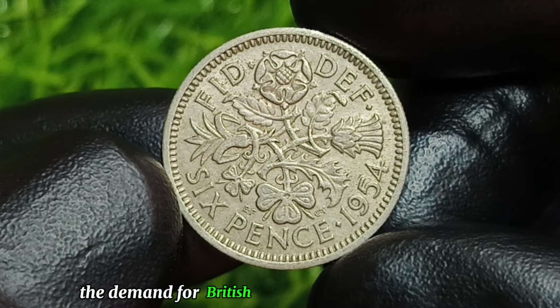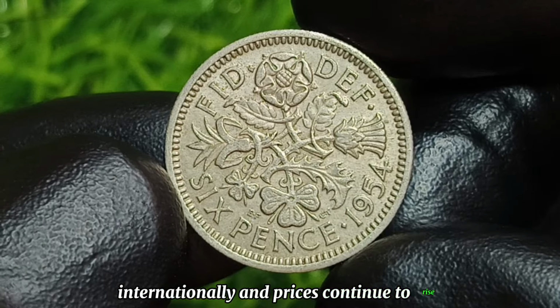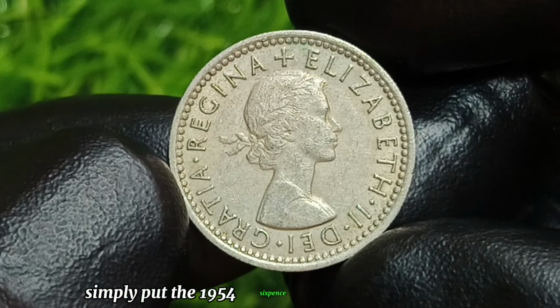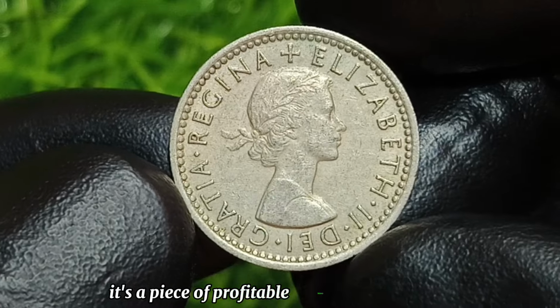The demand for British pre-decimal coins has grown internationally, and prices continue to rise as these coins become harder to find in top condition. Simply put, the 1954 sixpence is not just an old coin. It's a piece of profitable history.